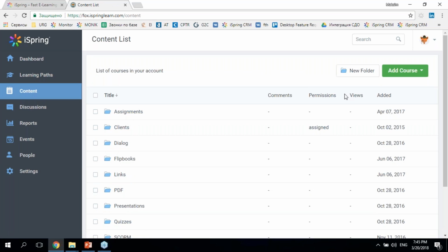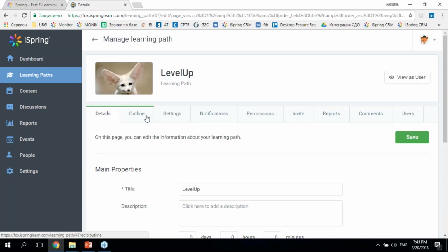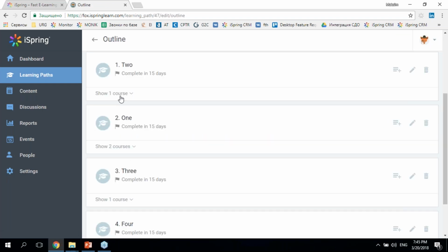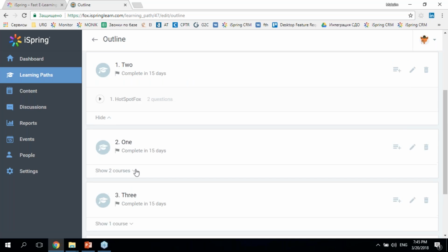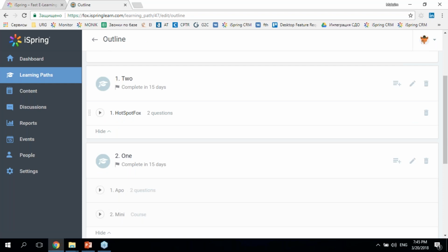And so there are different content types. What I really like about the iSpring Learning Management Solution is that it has learning paths. And you can create a structured learning path, which will have multiple content items. So, like, let's take a look at Level Up. And here we will see a few chapters. Each chapter has a different number of courses. Those might be quizzes, PowerPoint slides, or just some reference materials. So it is really easy to make it work for the learner.